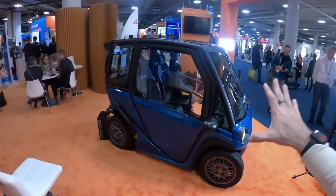Yeah, absolutely. So I've gone down to a new level. I'm at the Venetian Expo still. It's a lot louder, a lot more crowded down here, so sorry in advance for the background noise. But I found Squad Mobility. I found the solar buggy.